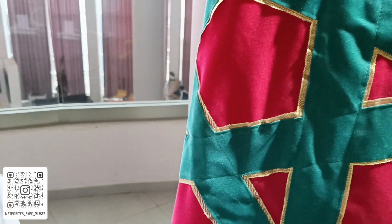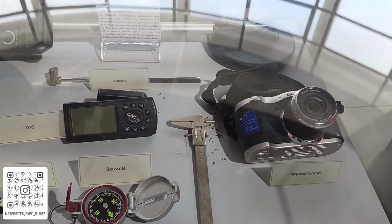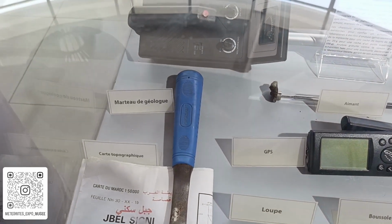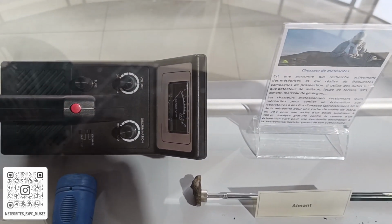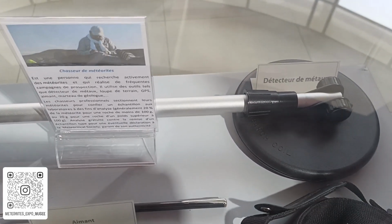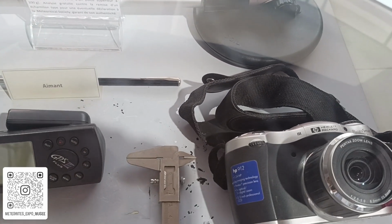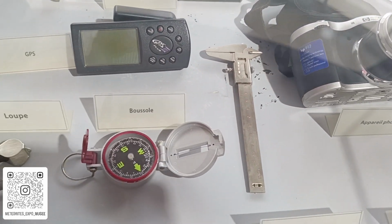Outside, we have placed the educational display cases. The first concerns meteorite hunting or meteorite hunters. As you know, there is currently a profession emerging, meteorite hunting. This case shows the tools needed to practice this profession, including a GPS, a magnet, a magnifying glass, a camera, a metal detector, a terrain map, a compass, etc.